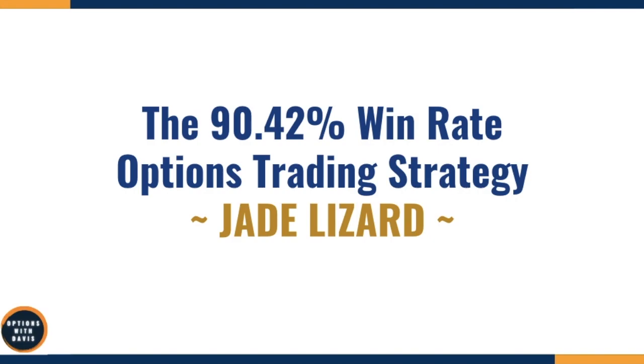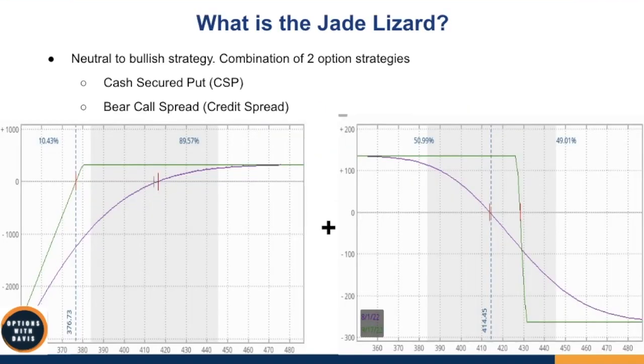Alright, so this name sounds very fancy. It's actually coined by the folks at Tasty Trade, right? They run the brokerage, Tastyworks, and actually the founder was the one who created the thinkorswim platform, right? So although this name sounds very fancy, it really just is a combination of two option strategies.